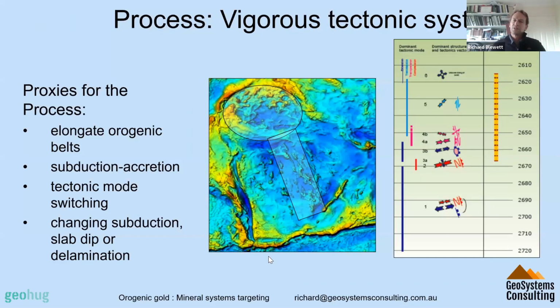So the process we were after to find our 1,000 by 1,000 is a vigorous tectonic system. And the proxies for that process might be elongate orogenic belts, such as we see in the Eastern Goldfields, as opposed to the more ovoid dome and basin. And as I said about the Pilbara, the Mallina Basin is an elongate part of that system, which is interesting, as that is where a lot of that new interest is being applied.